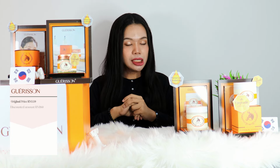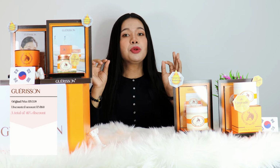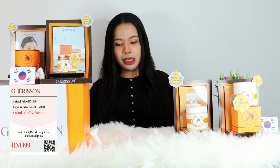Products from Garrison. So we have Garrison 9 Complex Cream and Garrison Face and Body Cream. Make sure to stay tuned as well because we'll be giving away special product prizes for these two Garrison products. Now, the first product that we'll be talking about is Garrison 9 Complex Cream.